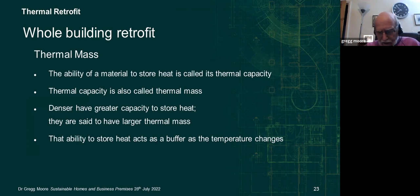Next slide, please. Another property of materials is their ability to store heat. And that ability is called thermal capacity. Thermal capacity is also referred to as thermal mass, and in the construction world is more usually called thermal mass. Physicists probably don't like that. Denser materials tend to have greater capacity to store heat. So concrete and brick have a greater capacity to store heat than do things like timber. Actually, the thing that has the greatest capacity to store heat is water, but we can't really make buildings out of water unless we're Eskimos, and then the water's got to be frozen.